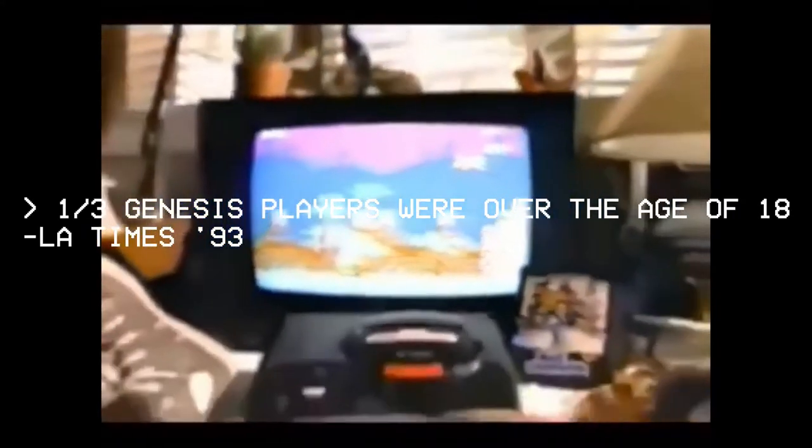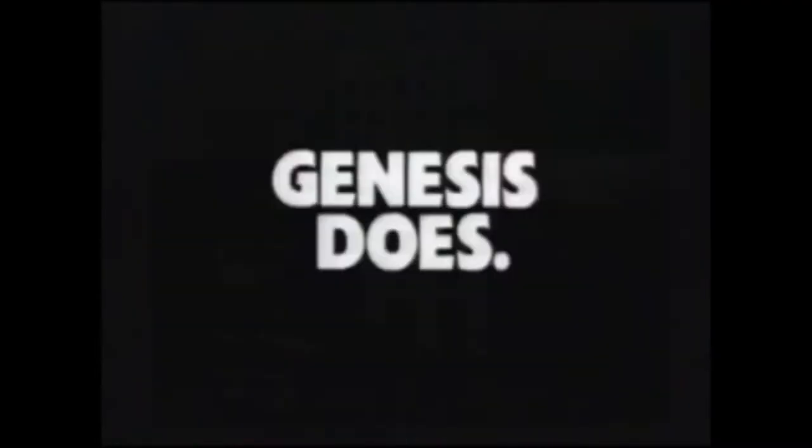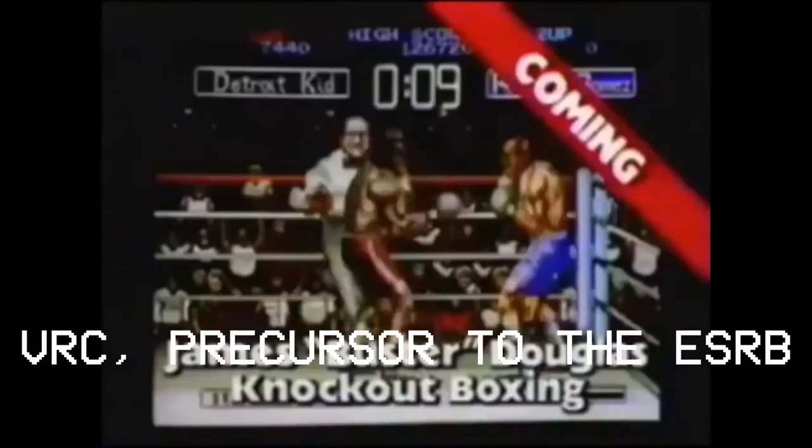Sega of America marketed the Genesis as the cool kid system throughout the 90s and sought to capture an older teenage to adult audience, as Nintendo dominated in younger demographics. They weren't shy about taking jabs at their competitor either. Their licensing fees were cheap, and they employed their own rating system, so they weren't really worried about censoring much.